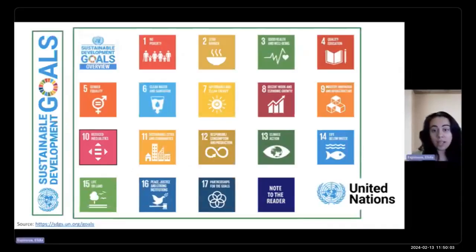The United Nations has outlined the Sustainable Development Goals, the world's best plan to improve the health of the planet. These are 17 goals that were adopted by the United Nations General Assembly in 2015 as part of the 2030 Agenda for Sustainable Development. They're intended to guide and coordinate international development efforts for the next 15 years in order for us to achieve a better, sustainable, and equitable world by 2030.